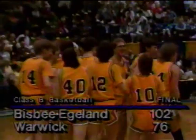It is over. Bisbee-Egeland has defeated Warwick by the score of 102-76. What a performance by the Panthers of Bisbee-Egeland, who move on to the semifinals to take on the winner of our next ball game between Cass Valley North and Hillsborough.